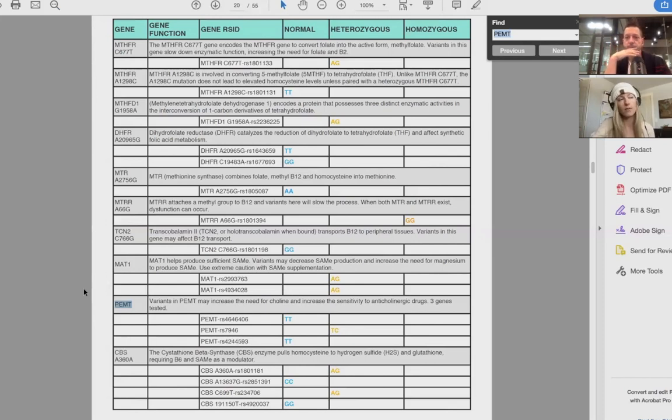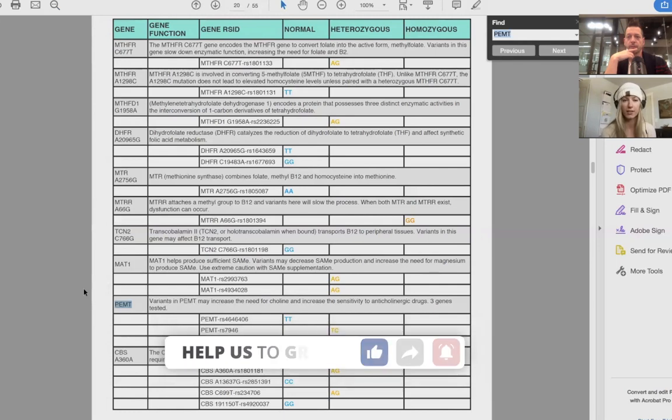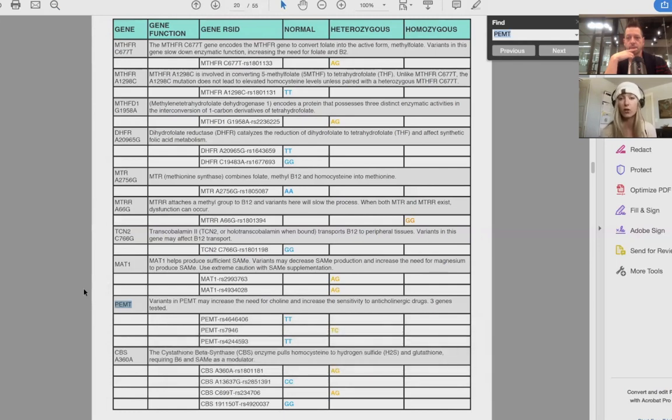If somebody's homozygous for PEMT genes, I would be very suspicious about them doing well with a high-fat diet without really supporting their system with supplementation of choline. If you were homozygous here, you're not producing enough choline, or if you're heterozygous, maybe you are producing some, but not enough. And so that's where you would start to look at providing a choline supplement for this individual. Yeah, absolutely.